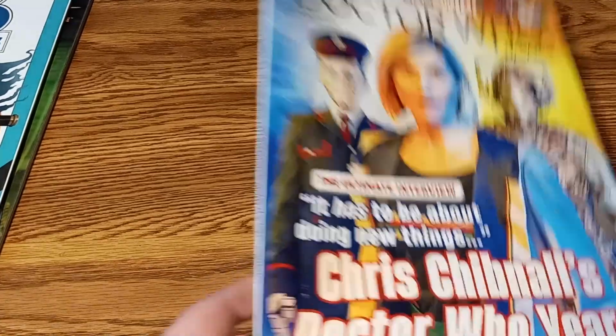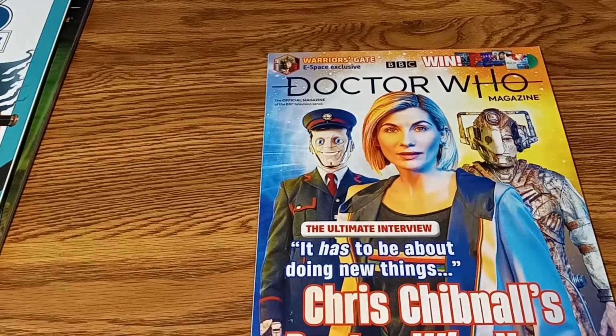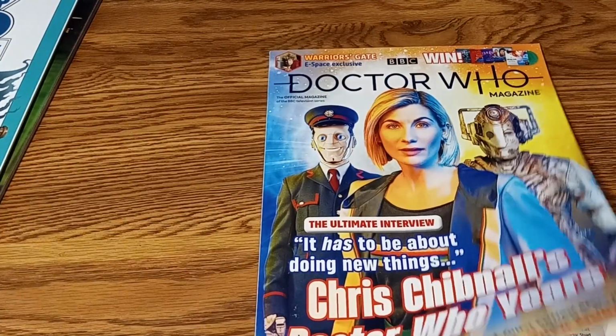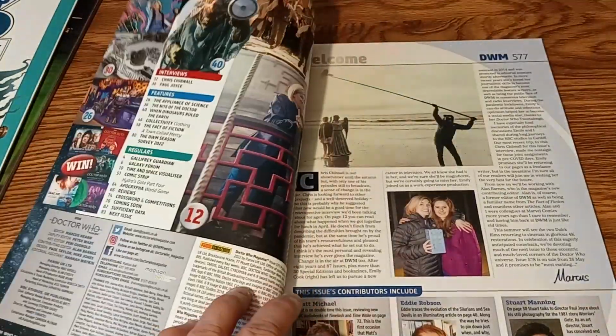577. Like I said, this one said it was $14.50. So if I had bought these at cover price, you're talking almost $35. So I basically saved around $14 just by buying it on eBay, which is around the price of a new issue anyway.